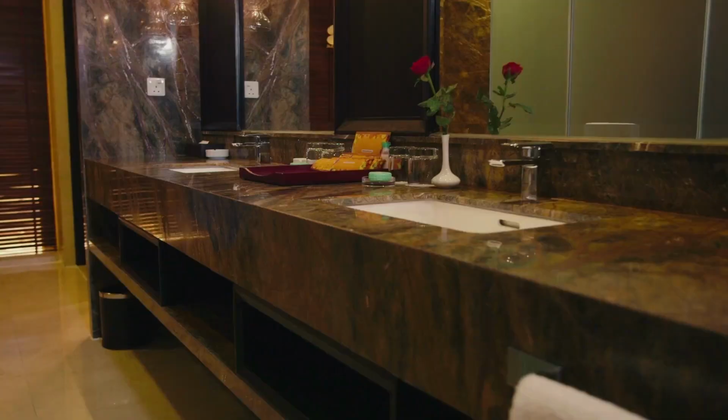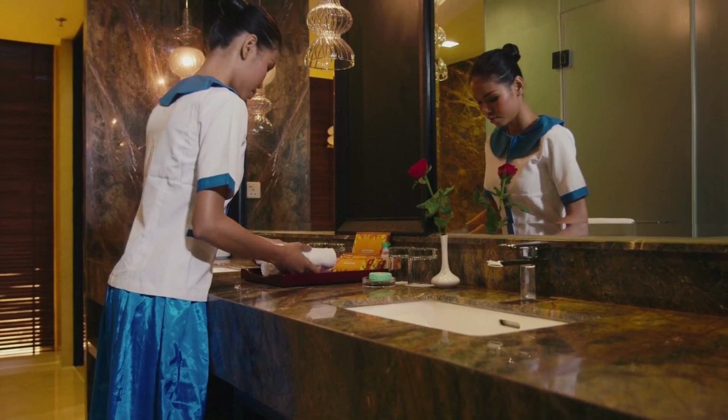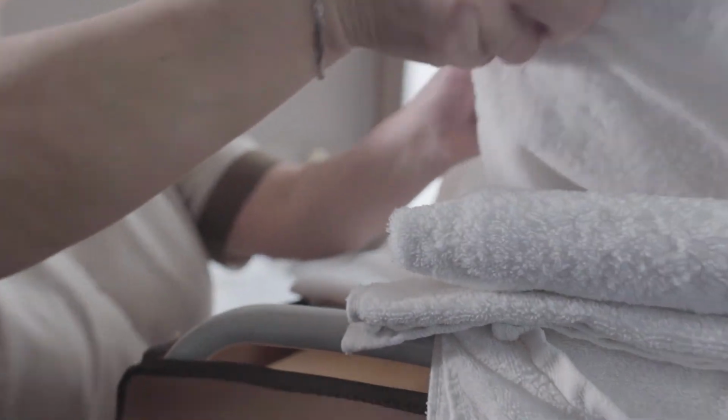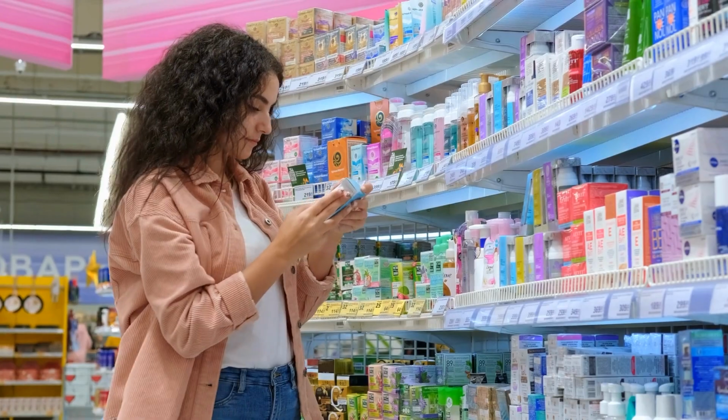Oh, and before we forget, take the hotel's complimentary toiletries. There's no shame in taking them. You're actually allowed to take those mini kits. But that doesn't mean you go on taking towels or bed sheets along. Lastly, if the functionality doesn't impress you, let's bribe you with the fact that mini versions are hella cute.